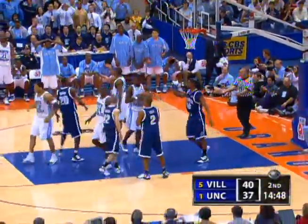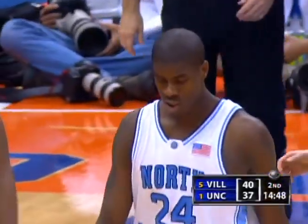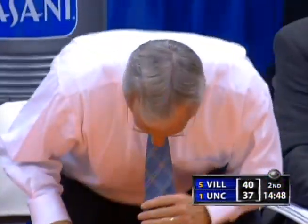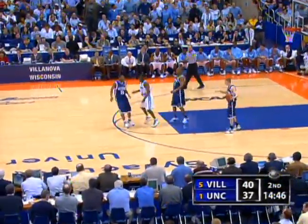Oh, they got a push. Foul is on Sean May. Now Roy Williams has shed the jacket. It's getting serious right now. You know that. Less than 15. Can't pull away. Not a consistent trip.